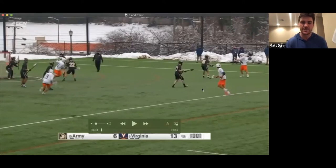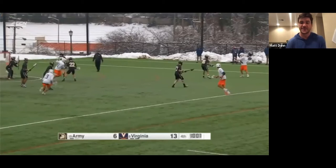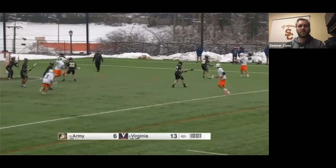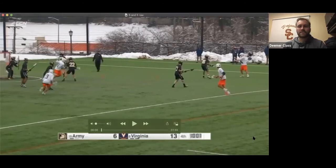Started off with this Virginia Army game, which I loved partially just because of the screen angle it was shot at. You get a real up close feel with this stuff, and both teams have some big time players here. So getting to see this stuff up close plays nice for some of these clips. Get a sense of the size and physicality too. I think you and I spent some time watching Army Syracuse over quarantine, and I remember how physical and aggressive Army's defense was, and obviously it's pretty well documented how many weapons UVA has and the size of some of their midfielders and stuff like that. So it's definitely a cool battle to see so up close.